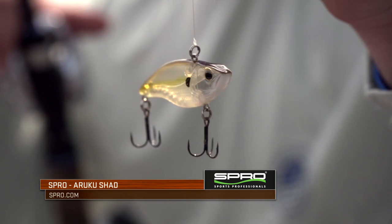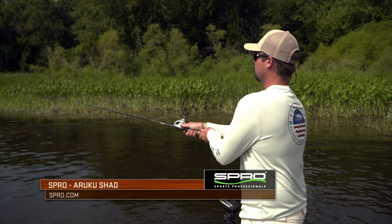The Spro Aruku Shad is my go-to rattle bait anytime fish are feeding on shad. From early spring all the way to late fall, anywhere from grass to shell beds. And it's something that you need to carry to whatever lake, river, reservoir, or any kind of body of water that you're going to, because basically they catch fish everywhere.